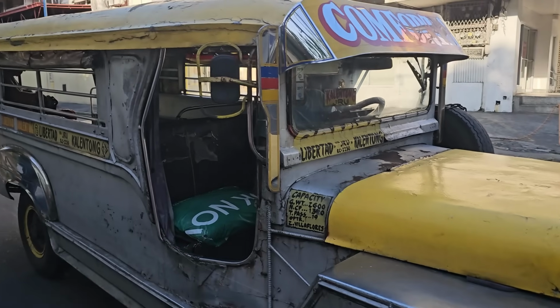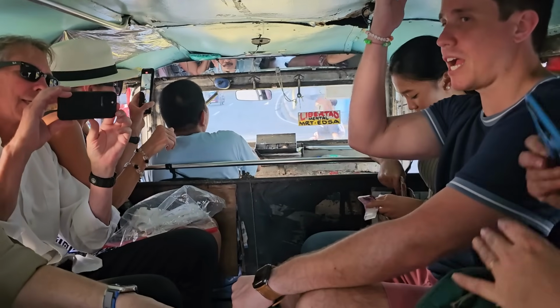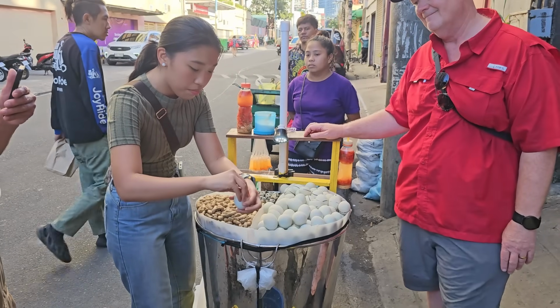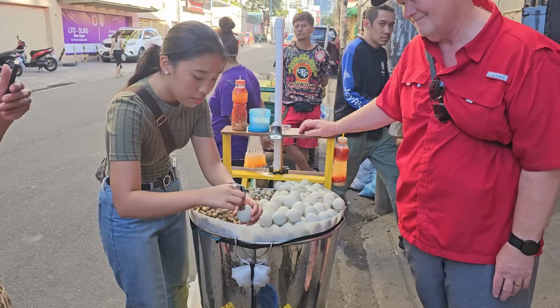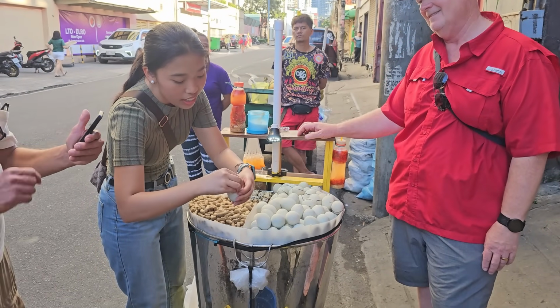Right before we went to the bar, we took our jeepney ride over to it. We got off and she was looking, and we tried balut. She did ask us, and for those of you that have heard of it, balut is where they take an egg that has been fertilized and the chicken has started to grow in the egg, and then they cook that egg. So you've got a partially formed chicken inside the egg, and it is considered a delicacy here in the Philippines.